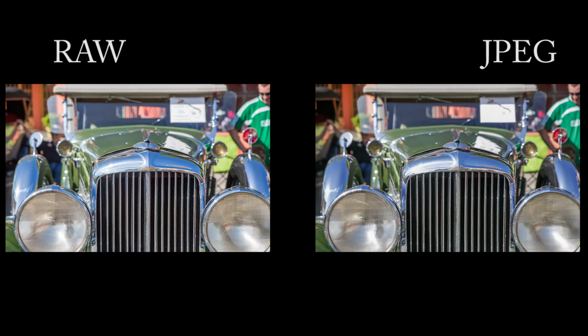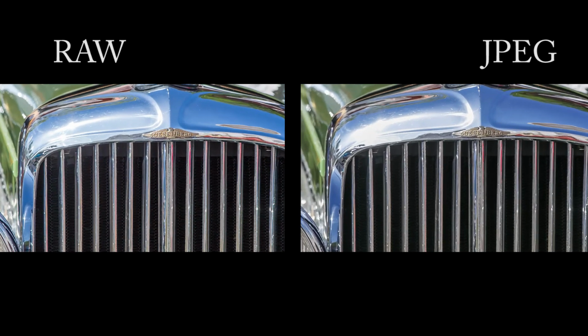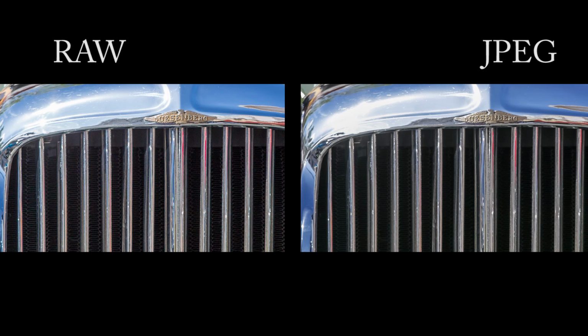The noise reduction is also much better. The in-camera abilities are much better than they were. And when you take those files into post, they definitely have much more room and latitude to be able to edit, even a JPEG file, than they used to.